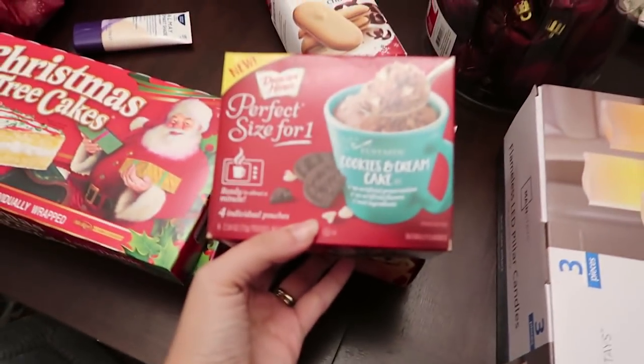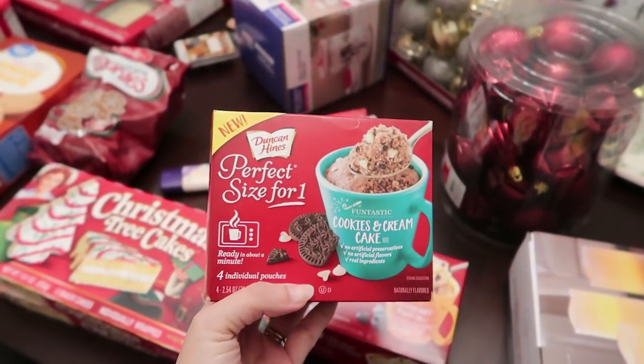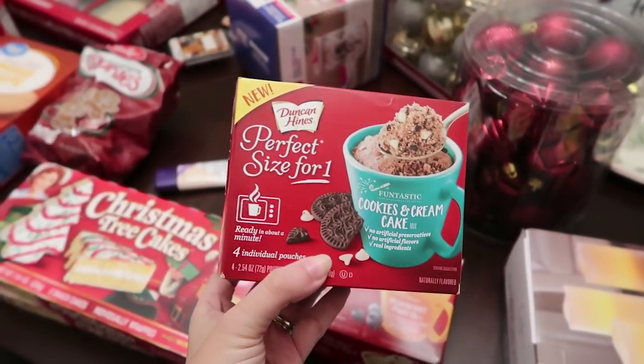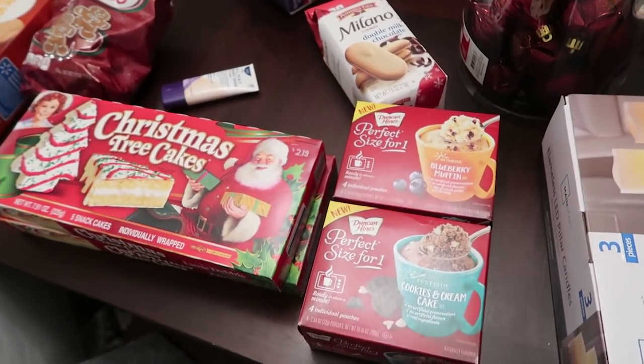And then I got these little cakes to try. They're little single serving cakes. I thought they would be fun for the kids. I have these little white mugs and I just thought it would be a fun little after dinner dessert for them. And you literally just cook them in a little mug. I mean, that's really cute.